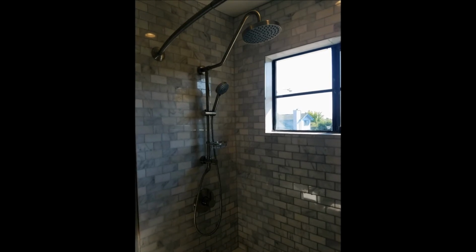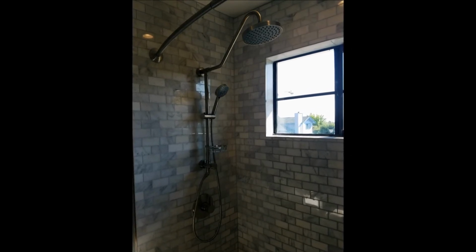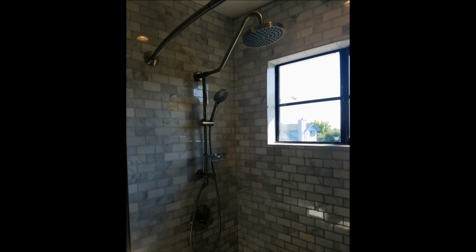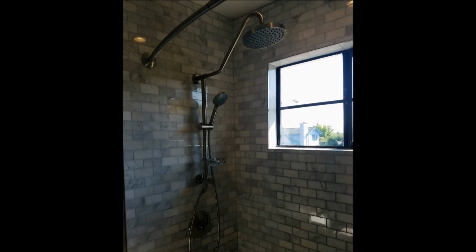We love this Pulse shower spa. It's so affordable that even the kids can enjoy the luxuries that normally would just be reserved for maybe the master.